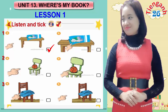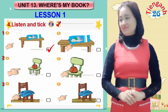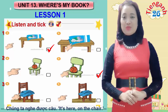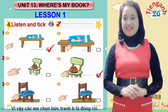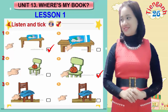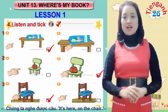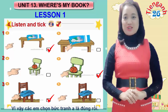2. Where's my ball? It's here on the chair. Thanks. Let's play football. Yes. It is picture B. We hear it's here on the chair. So picture B is correct. 3. Where's my coat? It's here on the chair. Thanks, Mum. Okay, very good. It is picture A. We hear it's here on the chair. So picture A is correct.